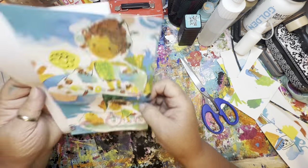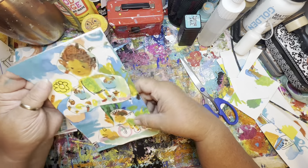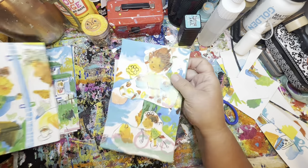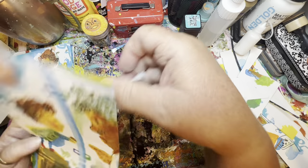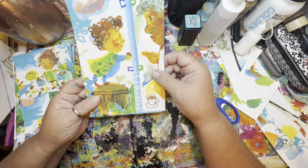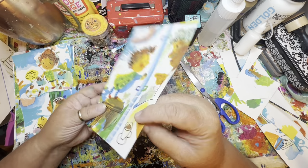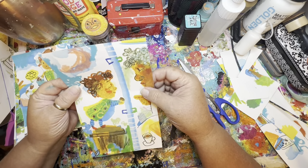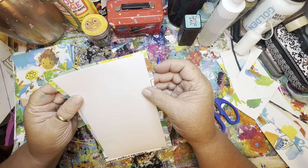And that'll be the pocket. That will be the front or the back of the pocket. And then we were going to use this one for the other side. It will have to be trimmed down a little bit. I wanted to keep the cup of coffee. So we may end up losing a little bit of grandma's hair, I don't know.